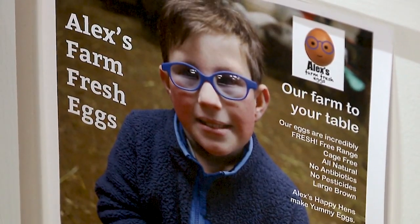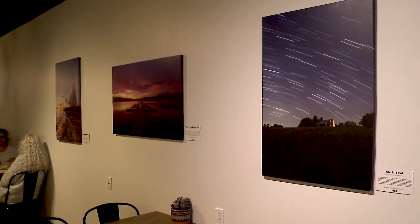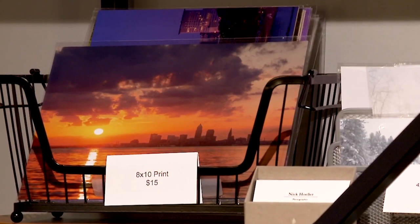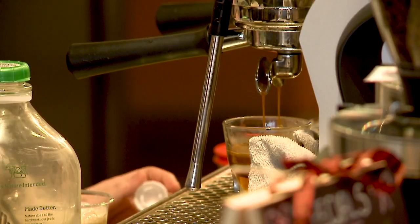We want to be a local shop supporting other local shops. So our coffee is going to be local, our pastries are local, all the photography that's on our walls, along with the clay in the back, even our food options are in the back. Everything is local. You can get to any of these places within 25 minutes. Duck Rabbit is our roaster. He's a local roaster in Cleveland area. Personal opinion is the finest roaster that you can get a coffee from.